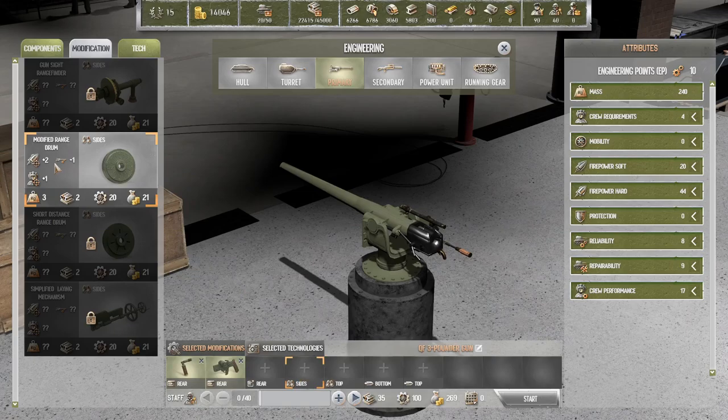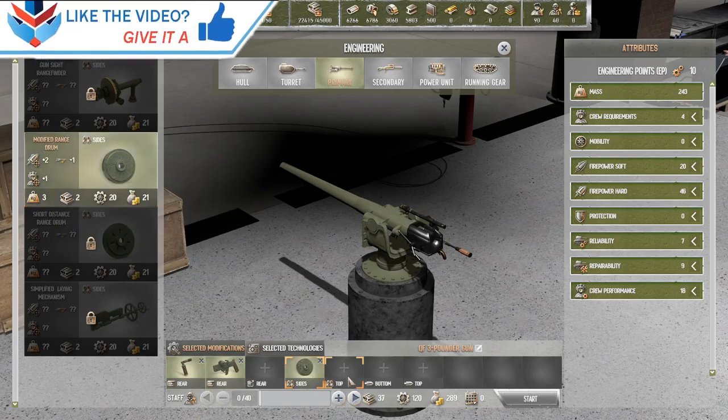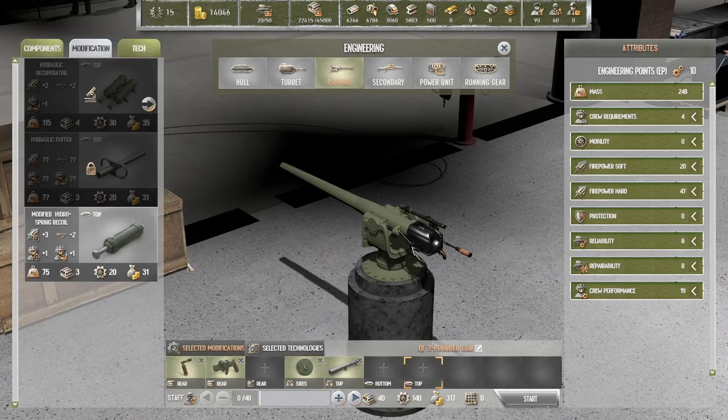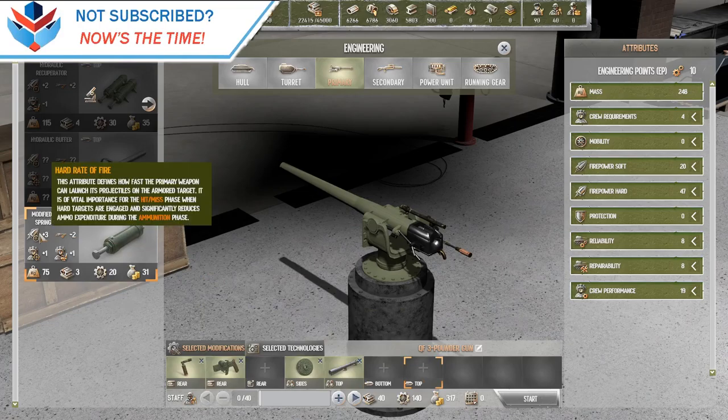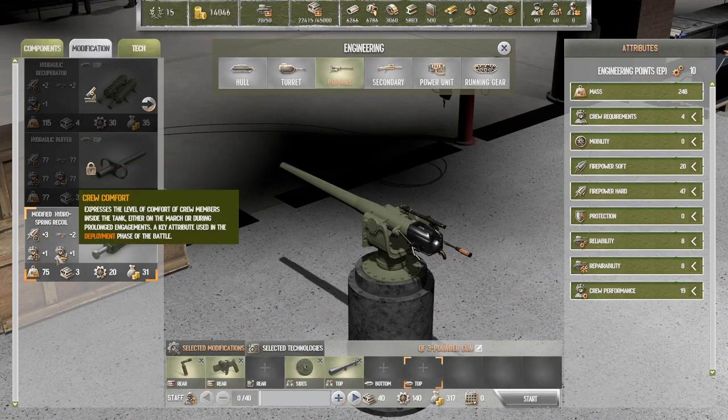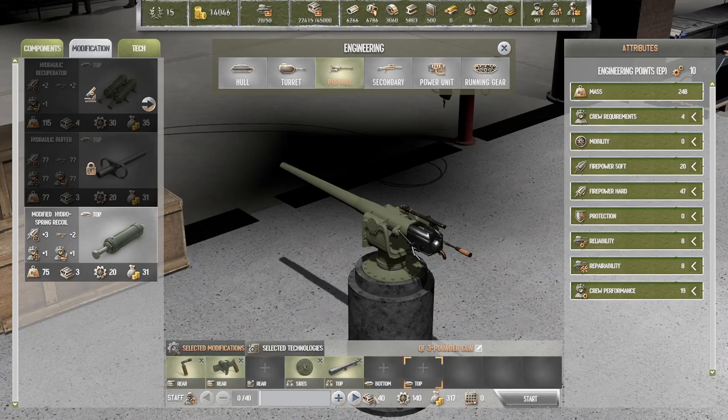Modified range drum, hard accuracy, crew aiming, please. Yes, please. Modified hydro spring coil. Heart rate of fire, reliability. Nah, let's not do that. Sure.